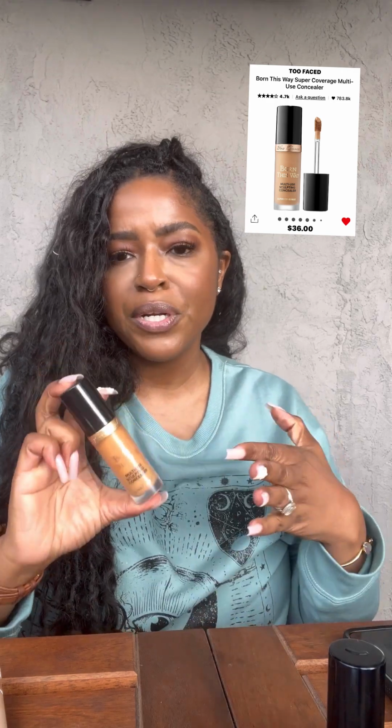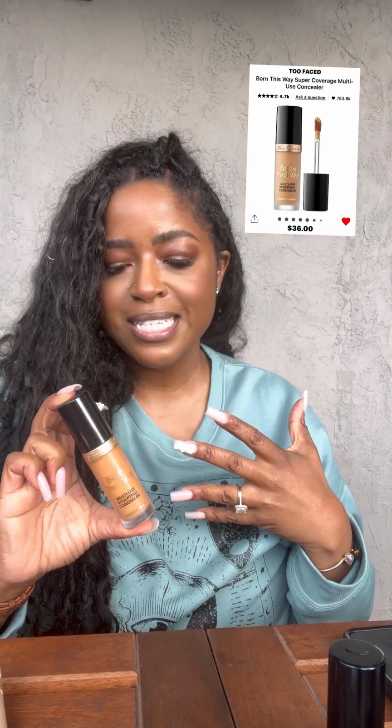I feel like when I put it on, it has a very creamy consistency. It does not dry down too quick if you are wanting to let it sit there a little bit longer so you can have a little bit more coverage. This is a beautiful one. I definitely would say if I am looking to have a little bit more makeup coverage that day, this is one that I will grab.